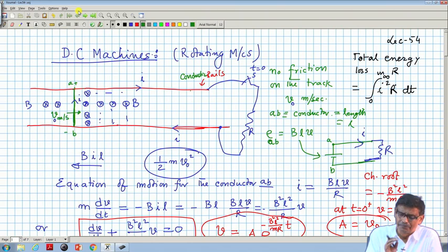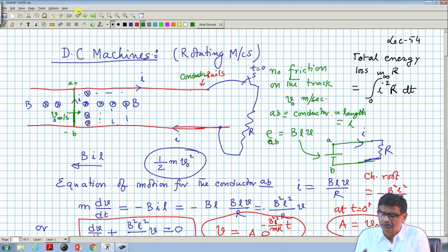Somehow you have dumped some kinetic energy to the conductor. Initially it was running with velocity V naught, and the moment you try to draw power out of this generator, power will be delivered to the load, but not for so long. Voltage will collapse gradually to 0, current will collapse. So long as kinetic energy is present in the conductor, that will be there.